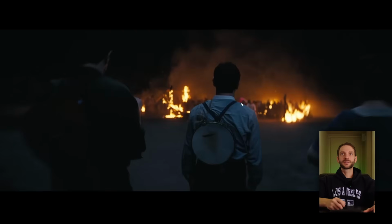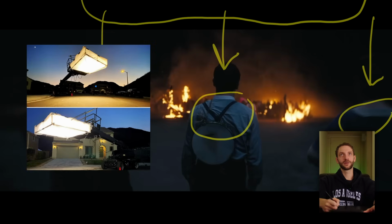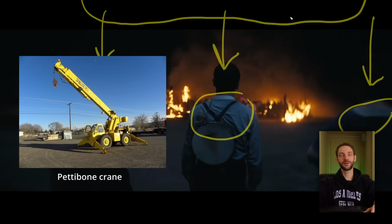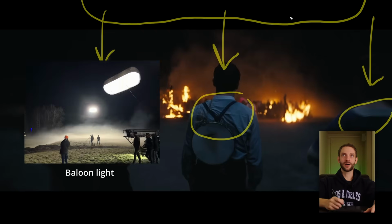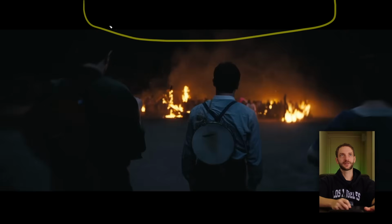In this shot, we can tell there's a huge inflatable, I don't even know what they're called, mattress looking thing that has lights in it. And it's either hung from cranes, or sometimes I've seen they fill them up with helium and they just hover above and then they anchor them to the ground. And that gives it this big moonlight spread everywhere.